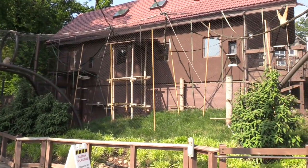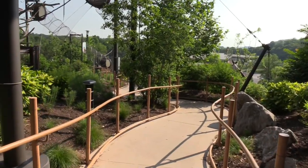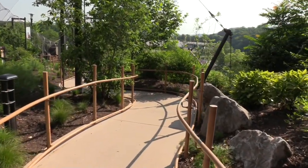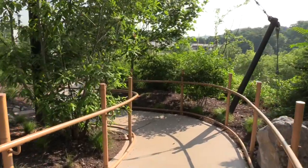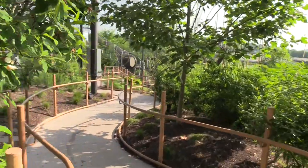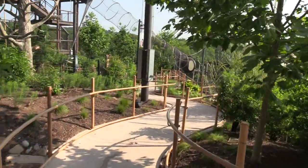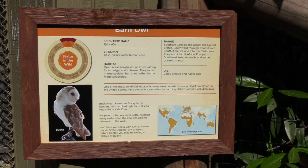Over to this portion. Alright, already I love the design of this zoo. Their habitats so far, what I've seen, are fantastic, and this is just the beginning, so I'm very much looking forward to the rest of this place. Alright, past the gibbons we got a barn owl. Just a barn owl.